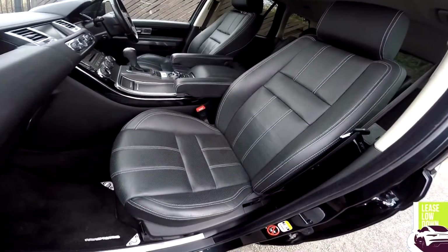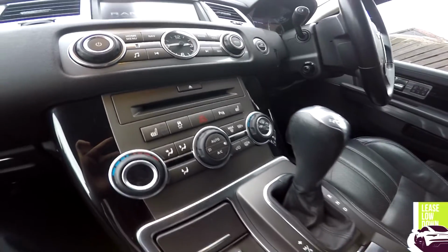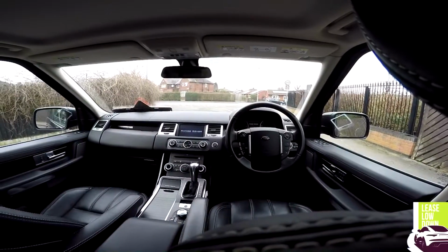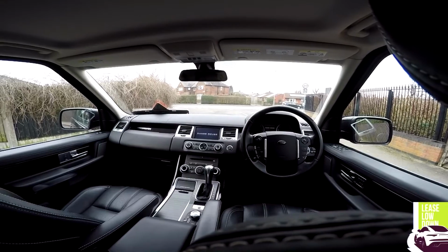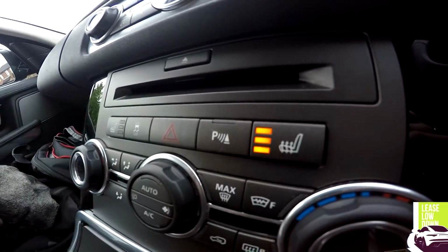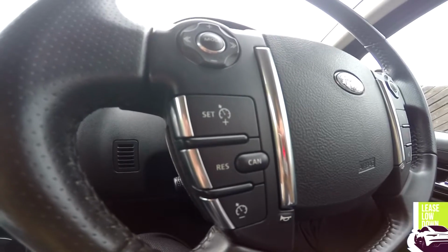So this week we're going to take a look at where it all began, using the first generation Range Rover Sport that you see here. With the autobiography styling pack, a sophisticated interior design, and features like a rear parking camera for those tight squeezes, built-in sat-nav, heated seats, and cruise control, this really is a pristine example.